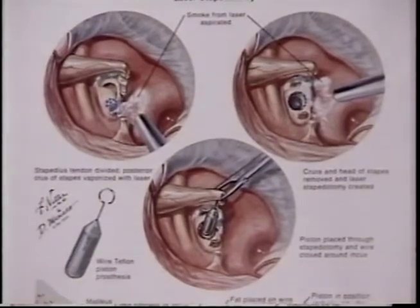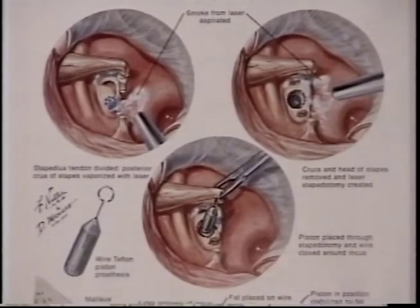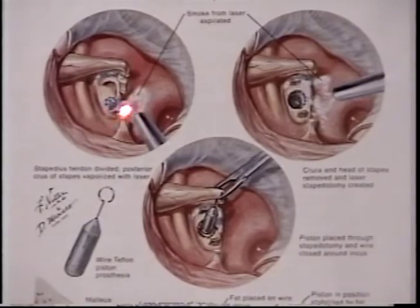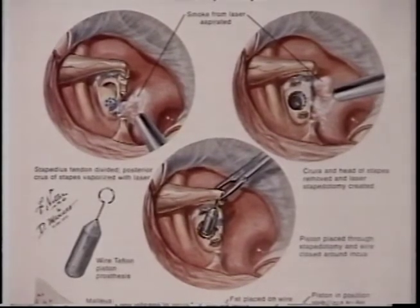This procedure was actually developed by Dr. John Shea in 1958. We began using the laser in about 1983. Since we've been using the laser to do this procedure, the results have been quite excellent. The scarring has been much less, and the post-operative symptoms have been reduced.